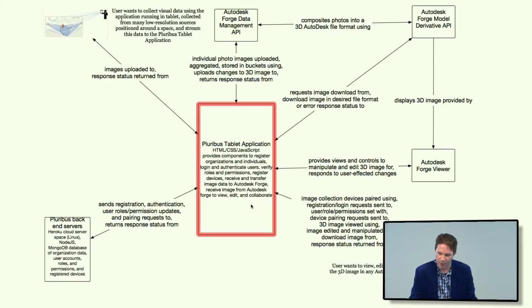Or even explode the image so you can see the different portions of it as if you had been able to view from any direction.